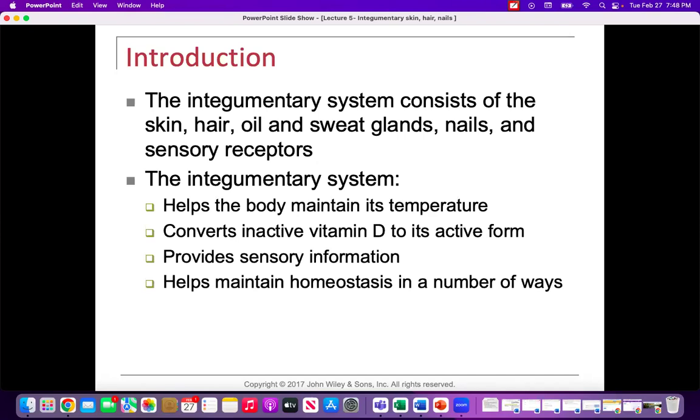It helps to maintain body temperature. The skin is involved in being able to produce vitamin D. We need the sun, the UV rays, to hit the subcutaneous cholesterol on the skin. And then we have some precursors that go from the skin to the liver and eventually to the kidneys to make it bioavailable and active for us.